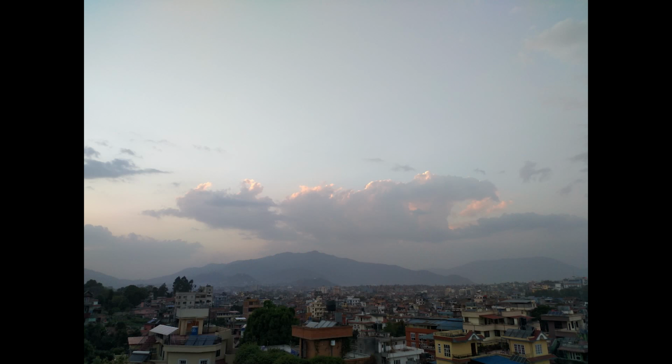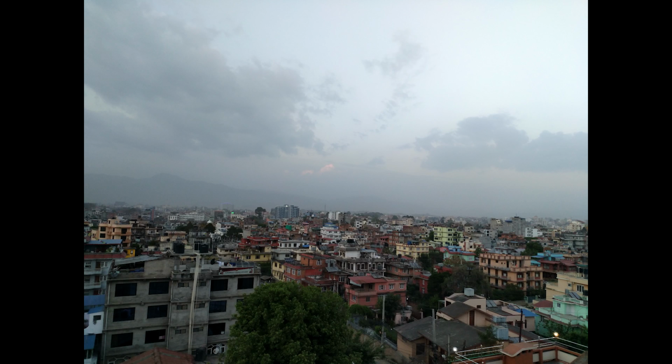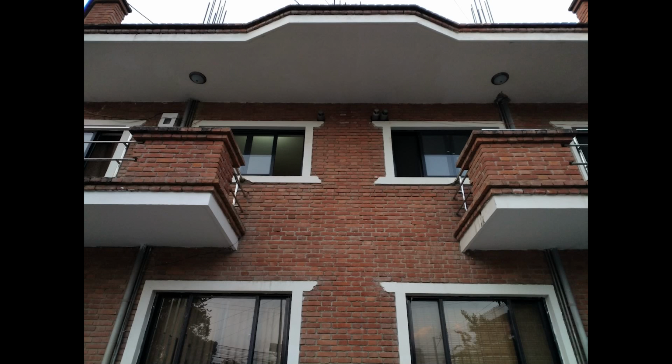Now another surprising thing with this was the lack of optical image stabilization on a flagship phone, which makes the video quality suffer. On a side note, I got some lens distortion on the pics I took, which was rather surprising because it's a great phone but not a great shooter.